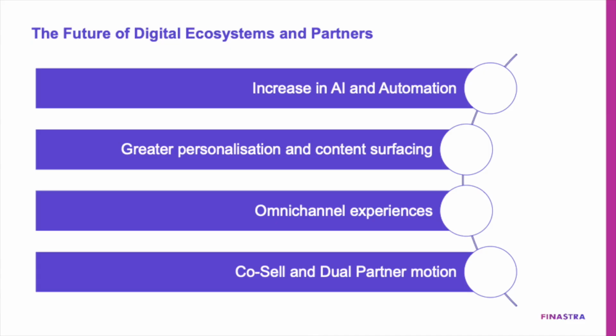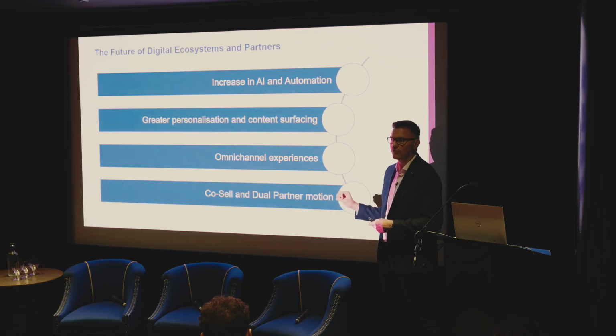And then finally, something we saw earlier, and I'm really pleased to see it on the partner roadmap: the co-sell and dual partner motion, where we're seeing partners sell the services and sell the product, with our brand sitting behind it as well. So we're seeing more and more of that coming out into the ecosystem.